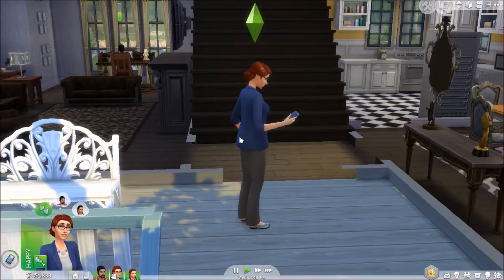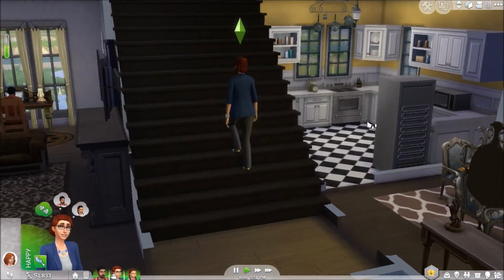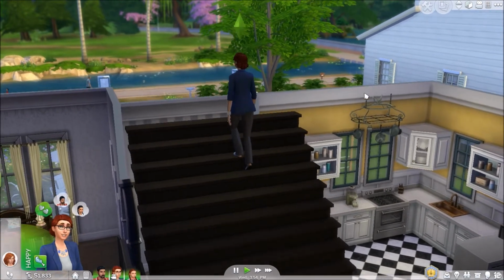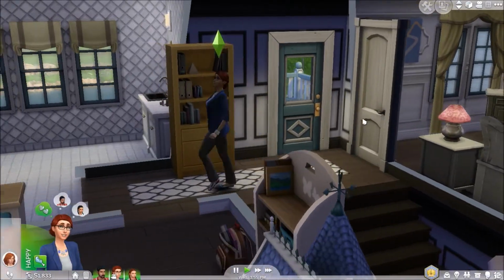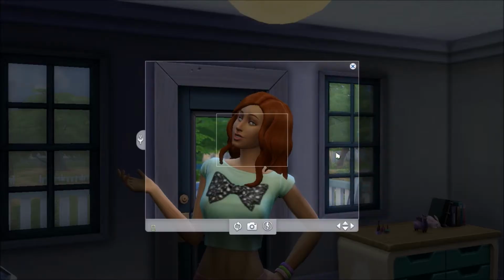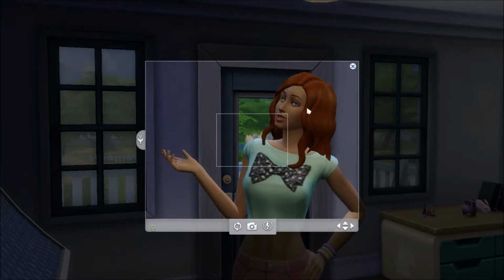Did Nina leave? Or is Nina leaving? Oh no, Nina went upstairs apparently. Why is she in our house? I didn't say she could come into the house. God, if she could be any weirder. She's in our daughter's room. That's totally creepy. Nina, you're being creepy. Just saying.